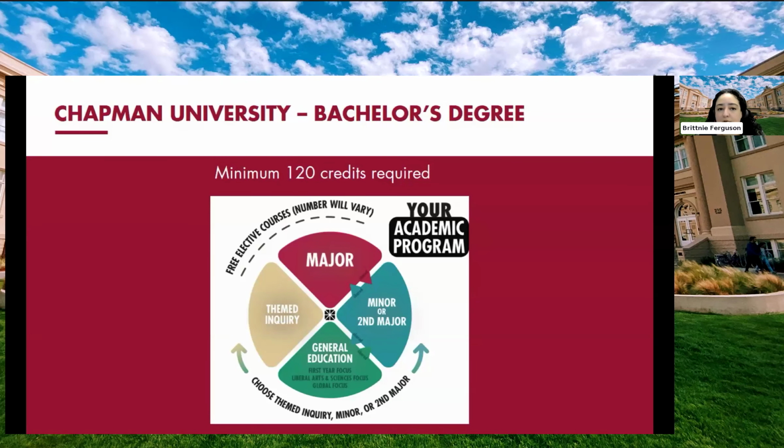Okay, so at Chapman University, in order to graduate with a bachelor's degree, all students need to earn a minimum of 120 credits to get their degree. So a common question I get asked from students is, what do I need to do to get to the 120 credits? So you will essentially need to complete a certain amount of credits towards your general education coursework. Then you're going to have credits that you need to complete for your major. And at Chapman, all students need to have an exploration focus to graduate. So that refers to either a second major, a minor, a themed inquiry, or the honors program. So again, depending on which exploration focus you decide to declare, that'll be additional coursework that you have to complete. And the goal is that hopefully with those three things, it'll bring you to the minimum 120 credits that you need to graduate.